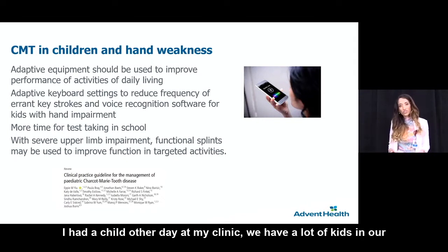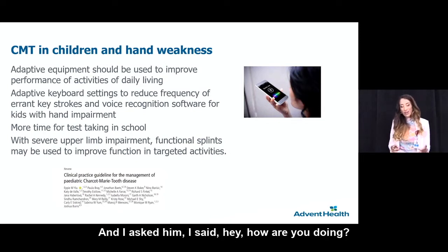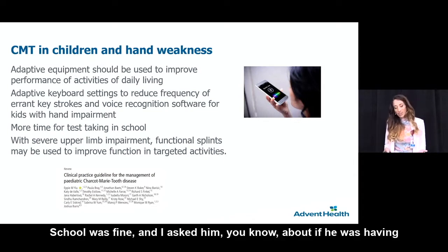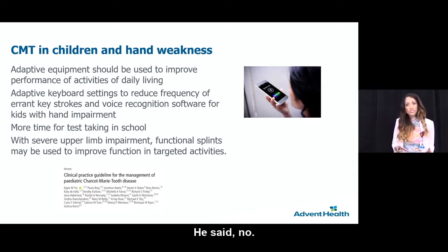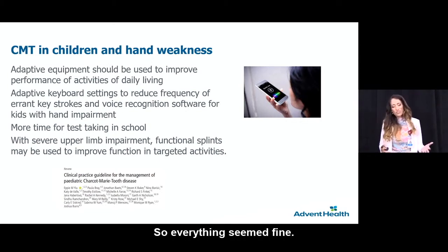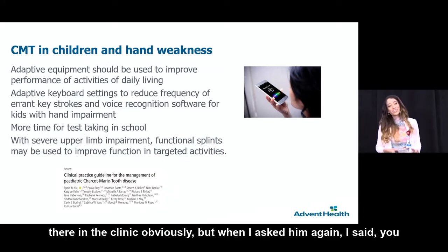We have a lot of kids in our clinic, and he was playing on his iPhone, and I asked him, hey, how are you doing? And he said he was doing fine. I said, how was school? School was fine. And I asked him if he was having problems with weakness. He said, no. And I said, are you running with your friends? And he said, yeah, he was running. So everything seemed fine. He was back on his iPhone, not really paying attention to me, not wanting to be there in the clinic, obviously.